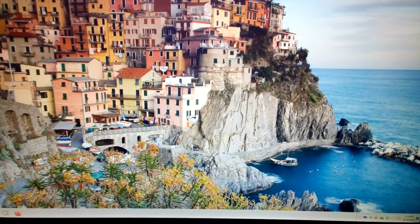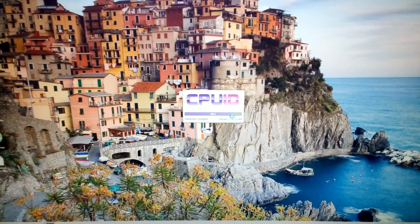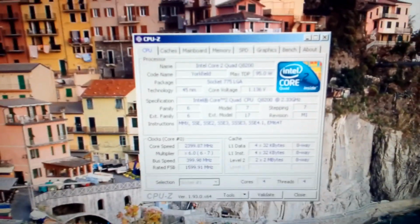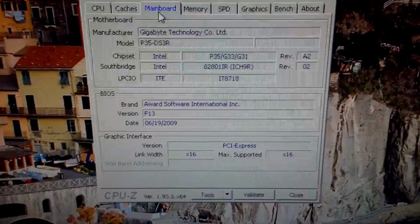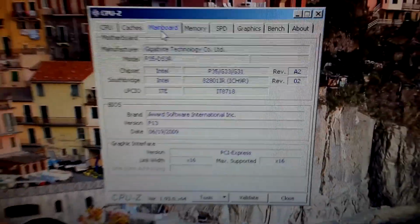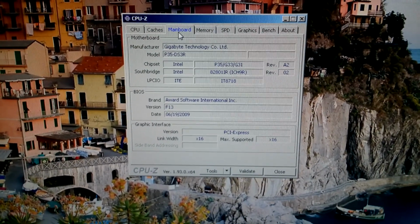Now I'm going to explain a few things about this motherboard that you are probably not aware of, and I'm going to show you what exactly it does. In order to support the Core2Quad processor, this motherboard needs a BIOS update. This is the version of the BIOS, the F13, which is needed to support it. And if you go to the Gigabyte website, you're going to find that the F13 is the BIOS revision that is supported for the Core2Quads.